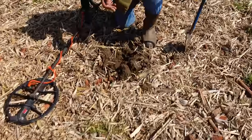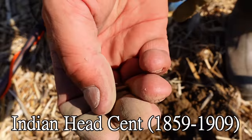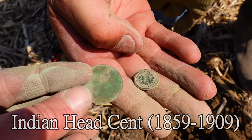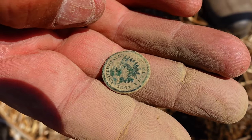Pretty too. What'd you do? Oh, I got me a pretty one. Oh, you do got a pretty one. I did. 1864 IHP. I got a smooth copper. Oh, nice. KG3. Right. Lab dugger. That was a no-brainer. Very nice.